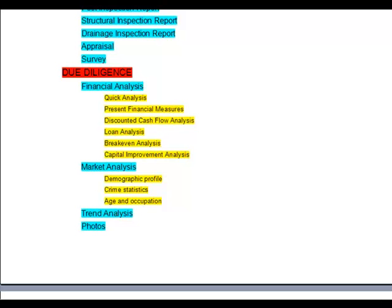Trend analysis I like to refer to as emerging market analysis, which is something near and dear to my heart. It all has to do with whether you're getting into an area that's coming up or you're getting into an area that's already on the way down. Where is it on the circle of the life cycle of, let's say, a real estate community?